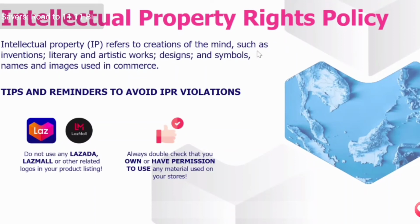All right? Please take note. Sa product listings, bawal po siya gamitin. But of course, sa mga social media, sa feed post, sa store builder, pwede po siya. Yung pinaka-importante lang po talaga is that on the actual product listing, sa mga product images ninyo, SKU images, iwasan po natin ang paggamit ng mga Lazada or Lazmall logo dahil bawal po ito.